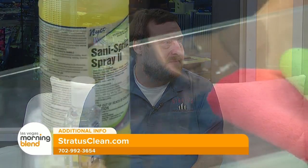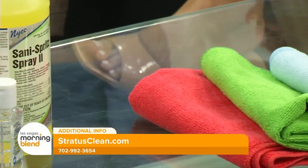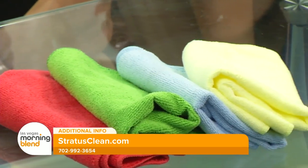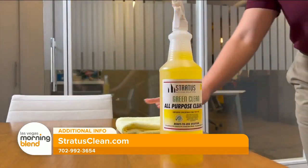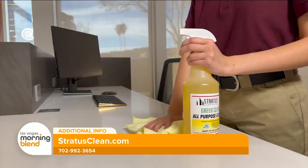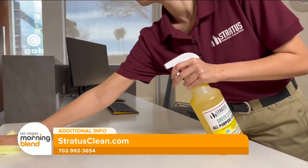Stratus uses green cleaning products. What exactly does that mean, and what makes it more safe? So again, the Sandy Spritz is what makes it more safe. The green cleaning products are just environmentally friendly. They again have disinfection capabilities, but the Sandy Spritz that we use is really what kills all those viruses and bacteria.